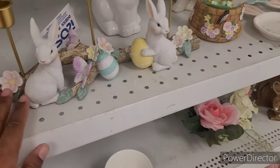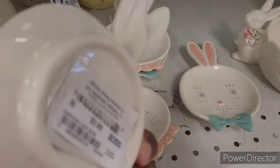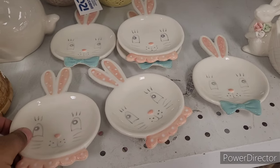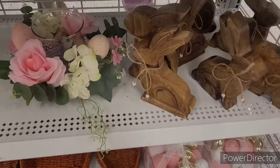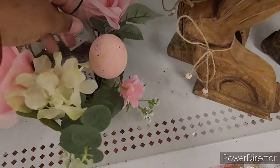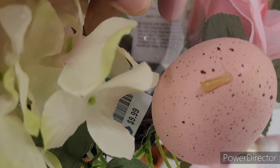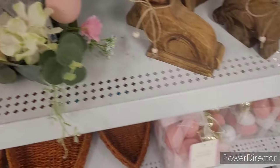I like that as well for your long stem candles. Have these little trinket trays maybe. Or whatever you want to use them for. I like them. There's some more bunnies, honey. Here's a little candle holder right here. Look at there. Y'all see that? I like the colors. Perfect for spring and Easter.